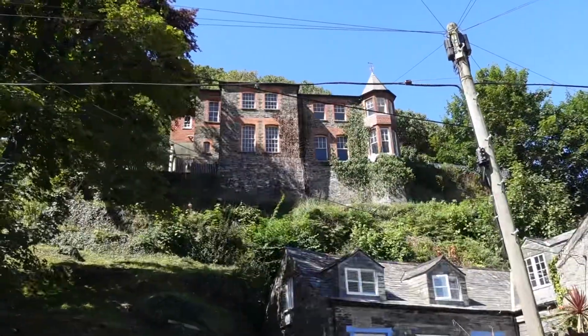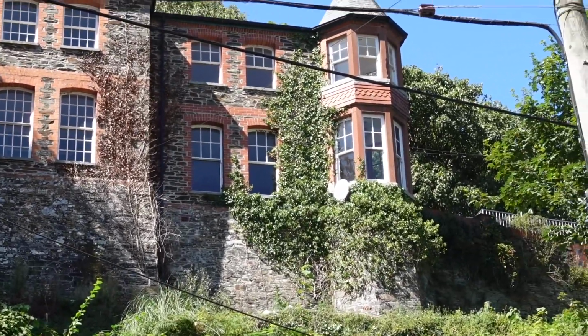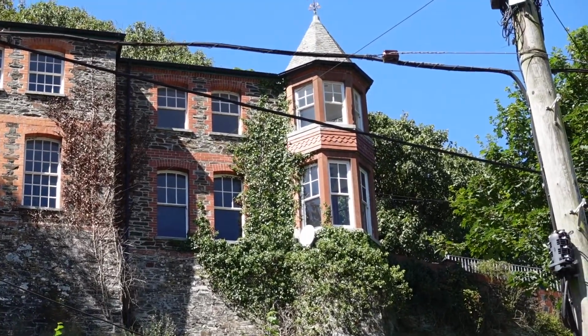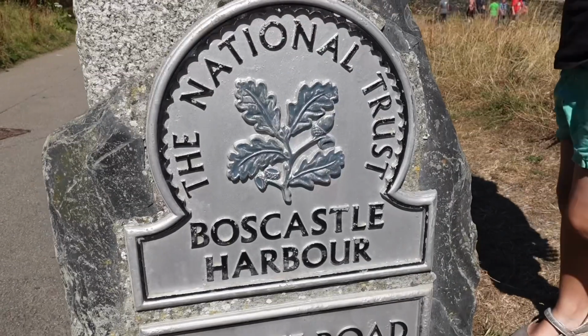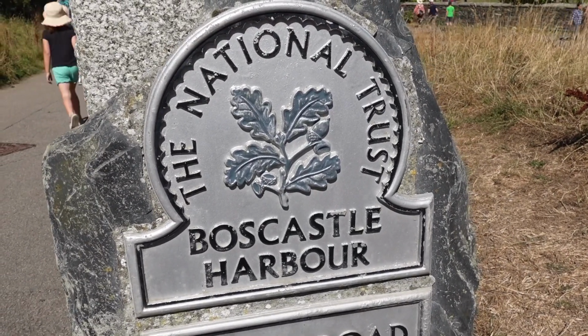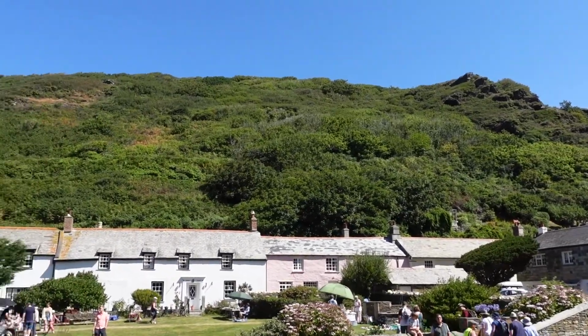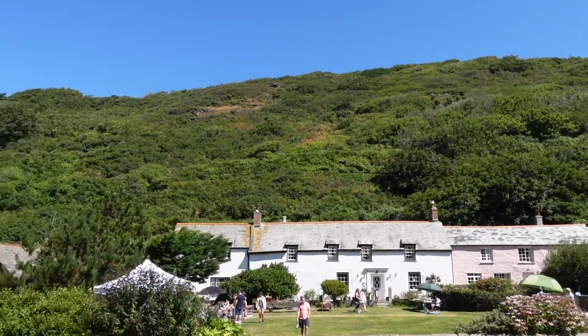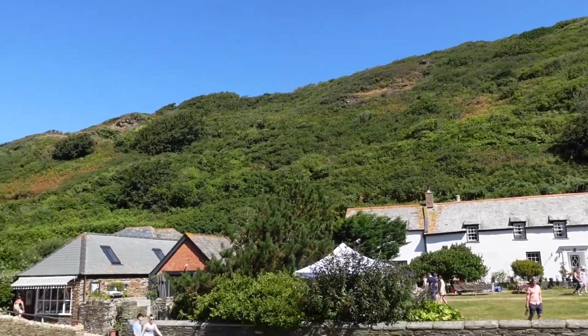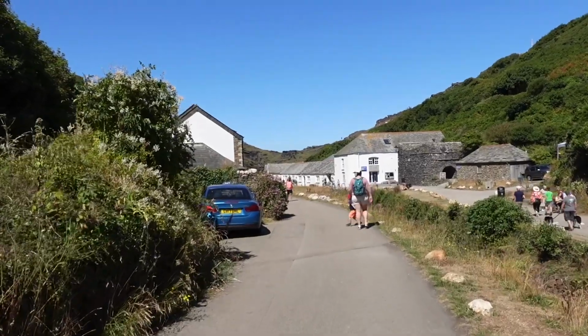All right. Another closer view of that magnificent building up there. Look at that, just perched there on the edge of a cliff. Amazing. Boscastle Harbour, the National Trust, so they keep it in good order. I'm loving the hills of this valley. And down that way, where we're headed, is the harbour.